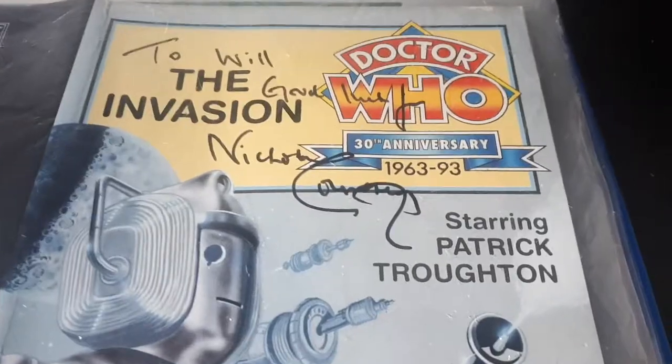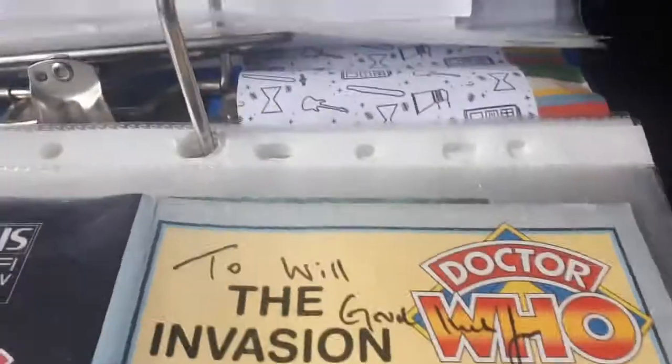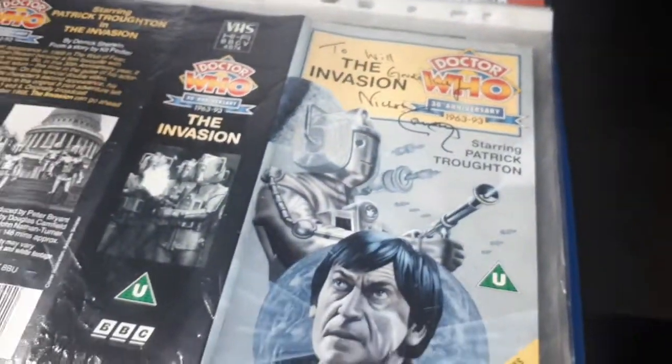This is one of my prides, and it is Nicholas Courtney's autograph. And yeah, unfortunately, it says 'to Will' on it, and it's from The Invasion, so that's pretty cool.